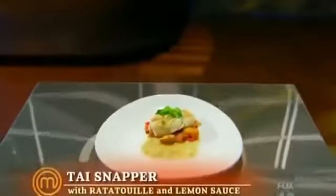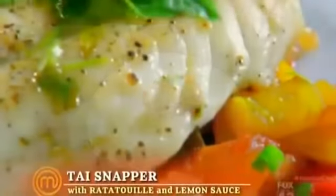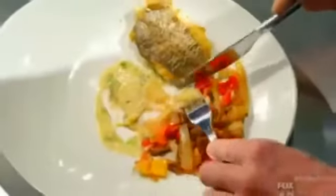Next up from Arizona, Vivian, please. Thank you. Let's go. Vivian, describe the dish, please. I made for you a Thai snapper over rustic ratatouille with a lemon sauce. What's in the ratatouille? Zucchini, eggplant, onion, tomatoes, and peppers.